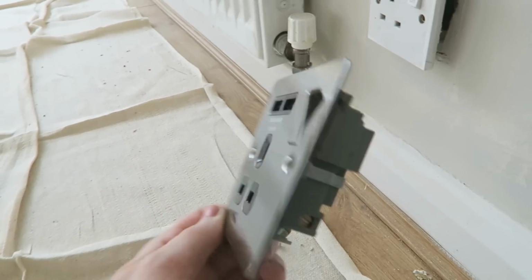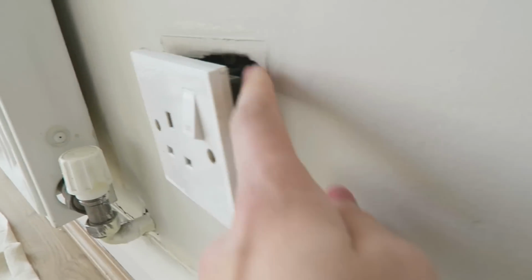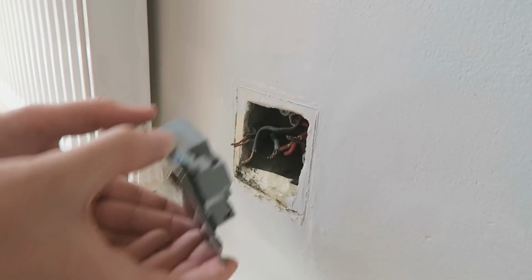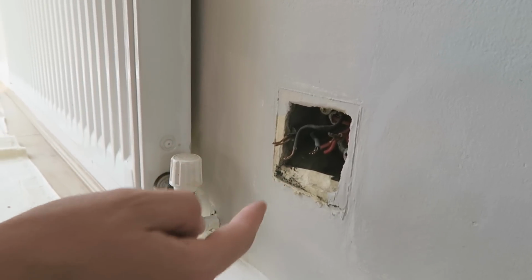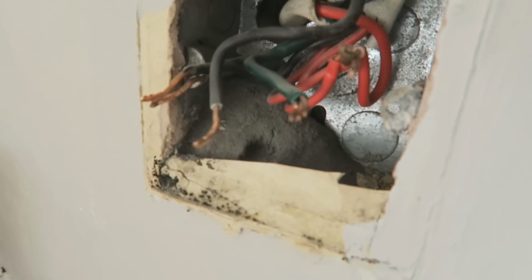We're trying to see if this will fit on here because we like these ones better, but they're really thin and we don't know if it's going to cover this little bit here because we forgot to sand this down. Does it even fit? You see? Oh, what the fuck is that? What is the... Oh, is that meant to be there? No.